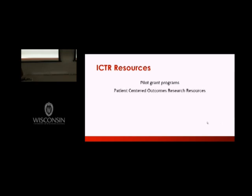ICTR's patient-centered outcomes research resources include pilot research grants, toolkits for successfully engaging stakeholders and patients, and for forming and sustaining stakeholder panels, training activities, and opportunities for research collaborations.